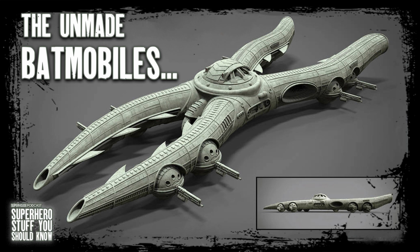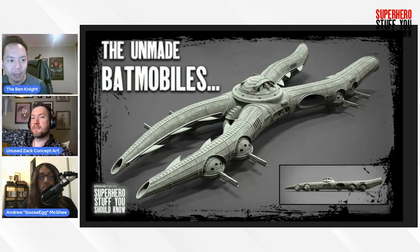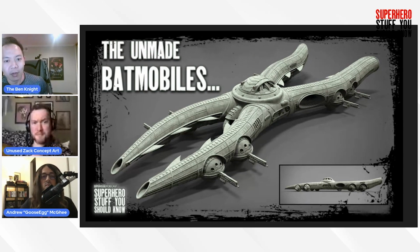All right, we are back, and so is Batman, because after Batman and Robin, we had a long hiatus for Batman, and WB wanted to revitalize the franchise. So they tried Batman Unchained. Didn't happen. Batman Dark Knight. Didn't happen. And then a director named Darren Aronofsky came along and wanted to do Batman Year One, and had a vision for the Batmobile that we're going to talk about.